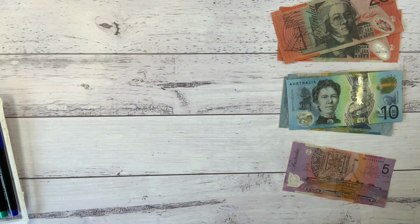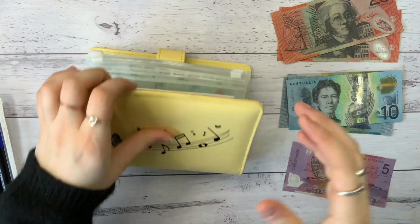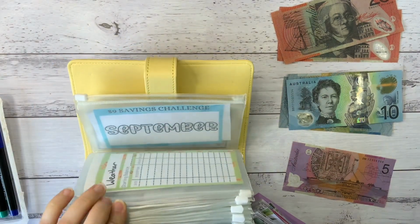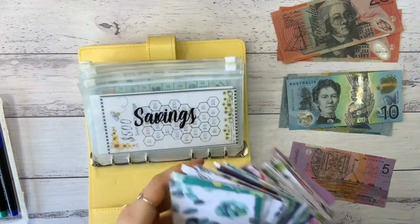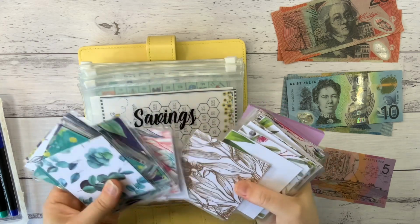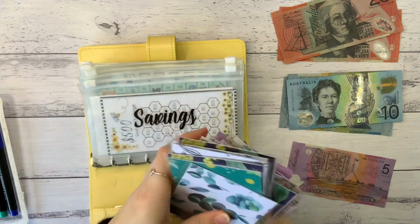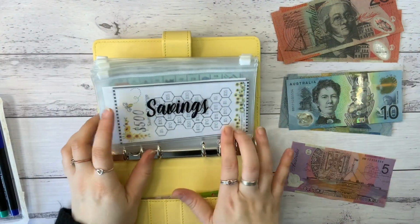And then we move on to my savings binder because it is feeling unloved. So I did make a bunch of these envelopes for the 100 envelope challenge, but it's actually a 50 envelope challenge. So I've got 50 envelopes here that I made up. They're all really sweet and cute. I've gone with an Aussie theme, all the gum leaves and galahs and different things like that. And very easy to make too. I thought they would be harder, but they're not.